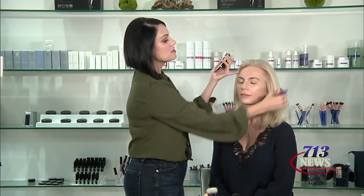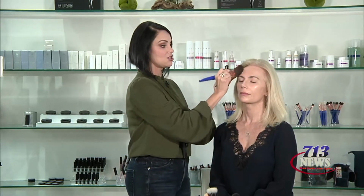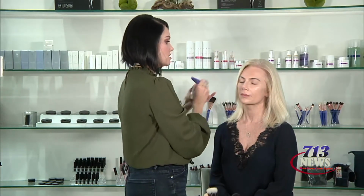And I love that this powder is triple milled. It doesn't take very much. And if you notice, patting still, not rubbing or blending it into the pores. Especially, you know, women have concerns sometimes about their pores being enlarged, so you don't want to fill it with powder.